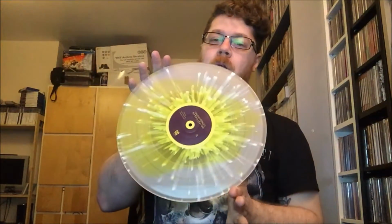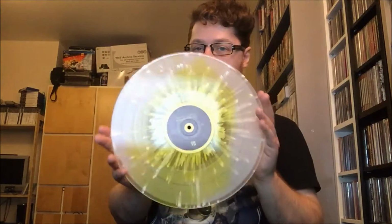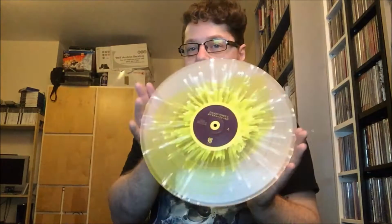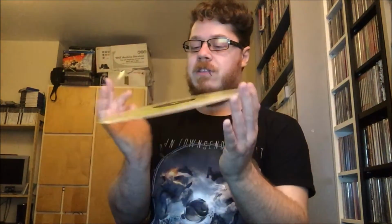But this is the special edition variant, which is clear with a yellow blob and white splatter. Lovely effect, very striking. Really into that. So side A, you've got Galaxy Force 2, and side B, you've got Thunderblade.